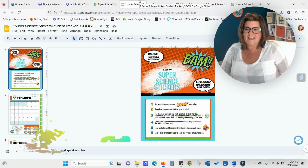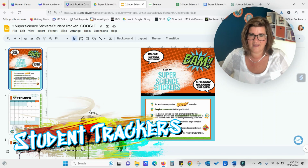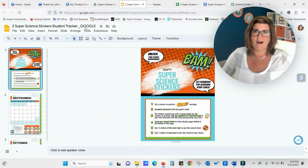But I also need a way to keep track of what I've given them, and they need a way to keep track as a means of making that student-centered empowerment, ownership of learning piece. So what I'm here to show you today is some ideas for your own system of tracking if you're going to put together something like this, or if in fact you've purchased mine and you're starting to explore how to use this, this is what you need. So let's dive in. Here we have the Google Slides version of the student tracker.